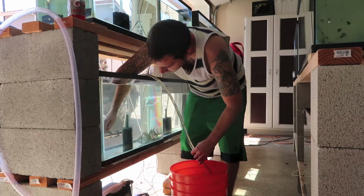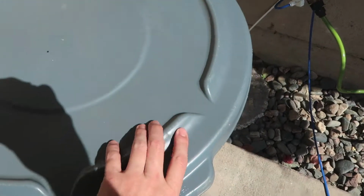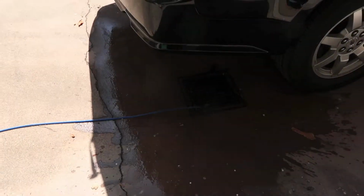Once the bucket's full, I take it over to this drain and empty it out. That's where I keep the old RO water. And the drain off goes into the same drain.